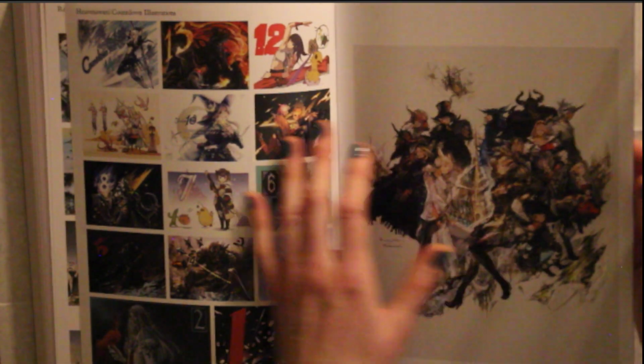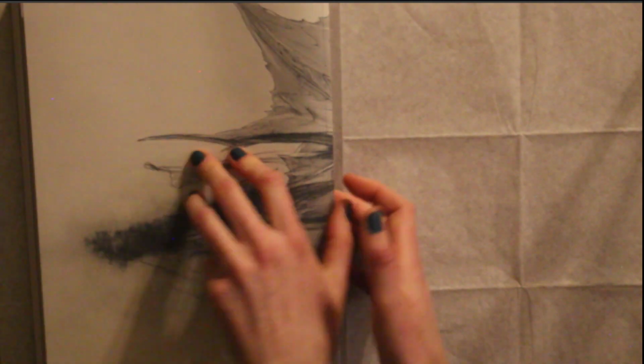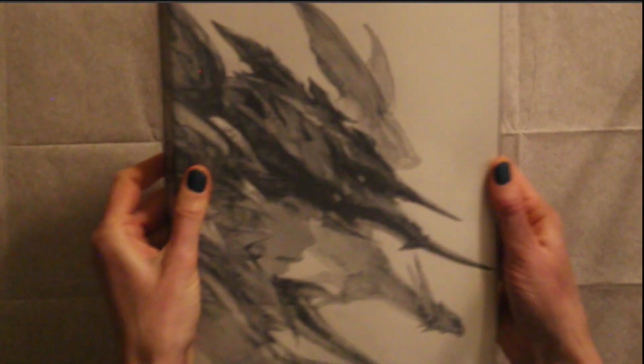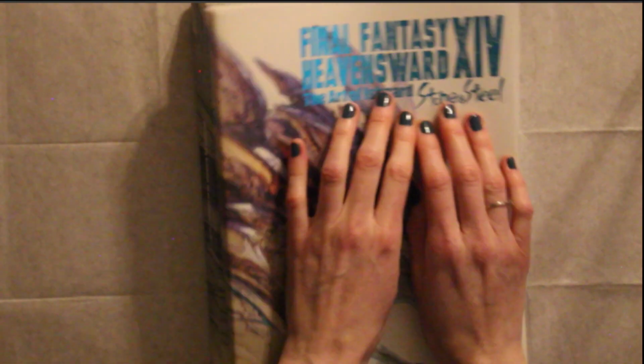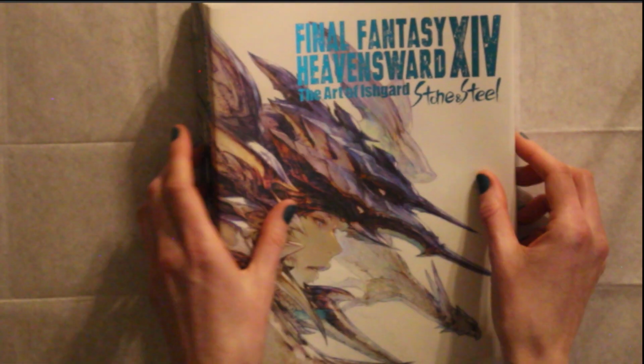Oh, these are beautiful. Oh my goodness, this was fantastic. Oh my god. And there you have it. We are done with this edition, which was The Art of Ishgard, Steel and Stone.